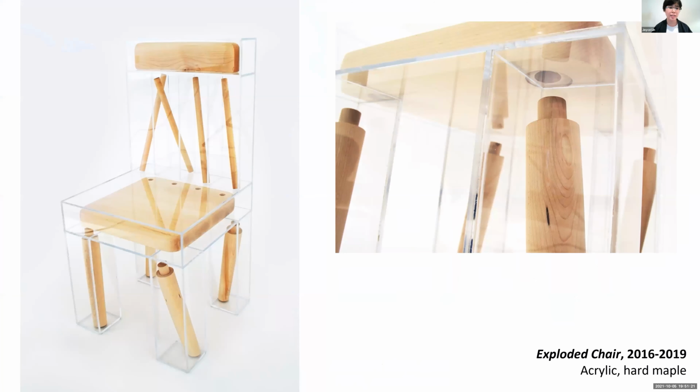So then this is the second chair that I made during that year. And it's now the chair that I'm most well known for, because it's been shared all over the internet actually. So this piece kind of just keeps coming back throughout my career. It's maple wood chair parts that I constructed on a lathe and in a wood shop, and then I encased it in clear acrylic plexiglass.